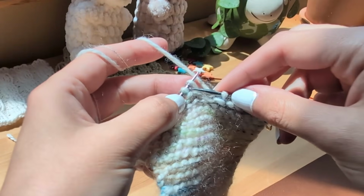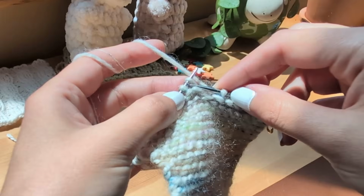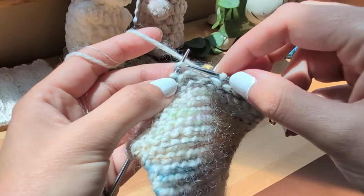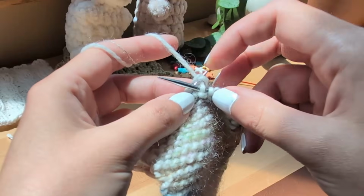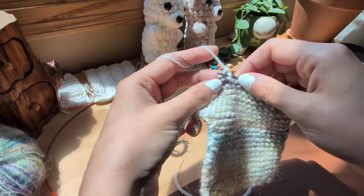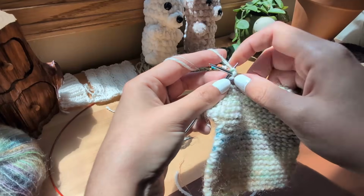mohair. I have to make sure I go through both the wool loop here and the mohair string to make sure I don't drop a loop. But yeah, I'm just working on the top of the balaclava right now.